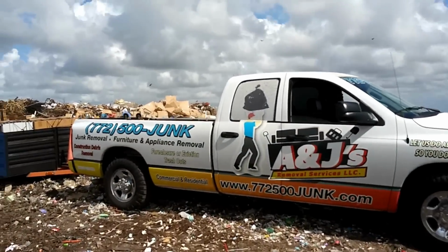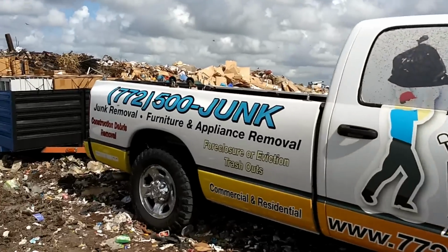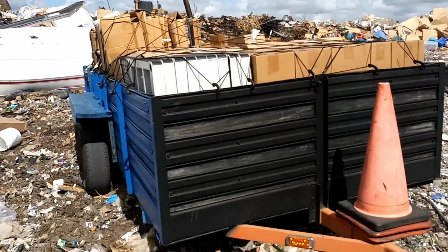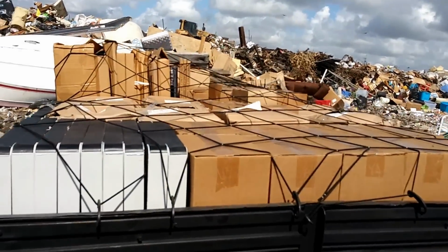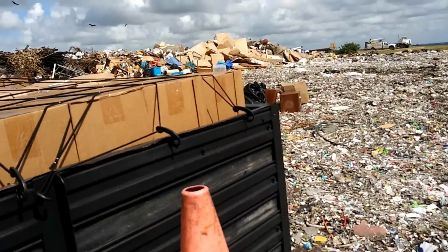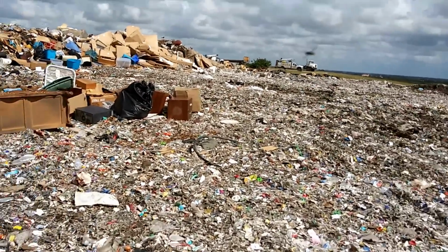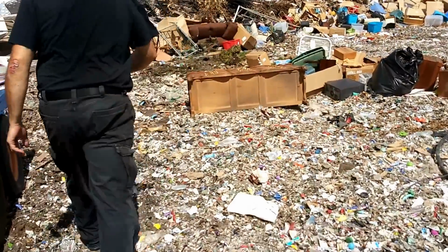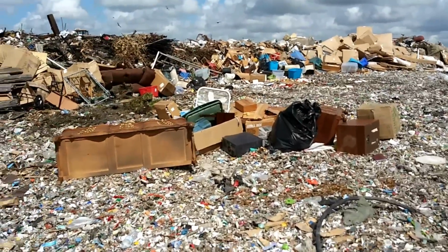Document everything. Okay. We securely strapped all this down. Now we're going to be unloading it. So I got to take a couple still shots for J-Dog, so this way it shows that we did this.